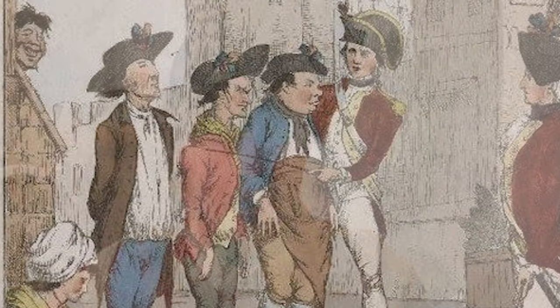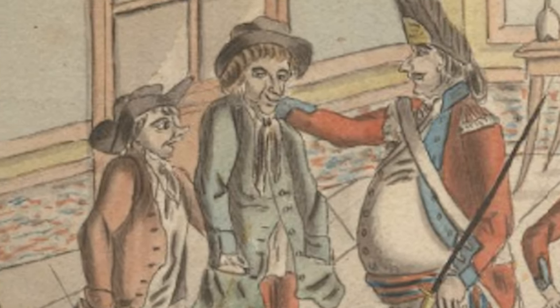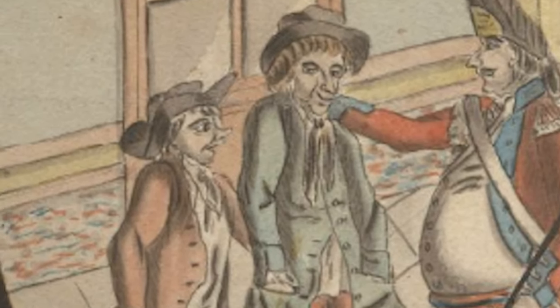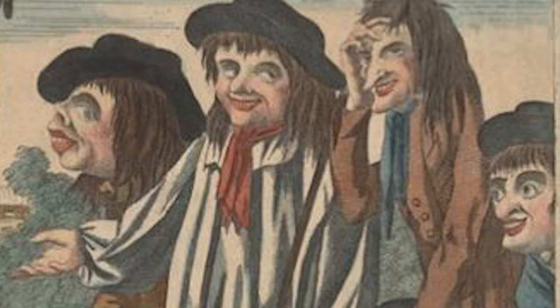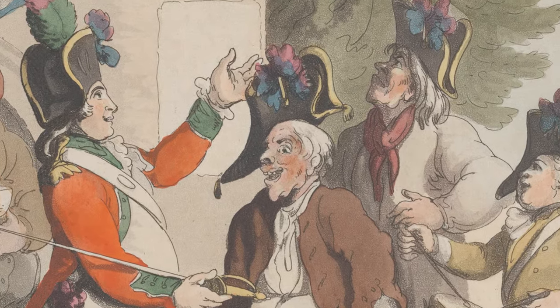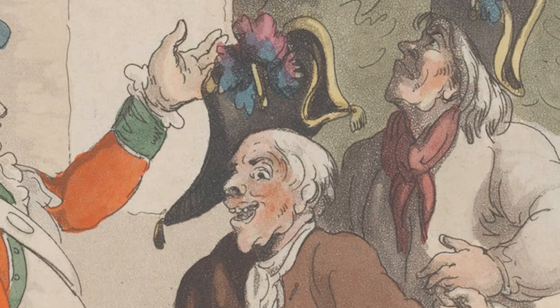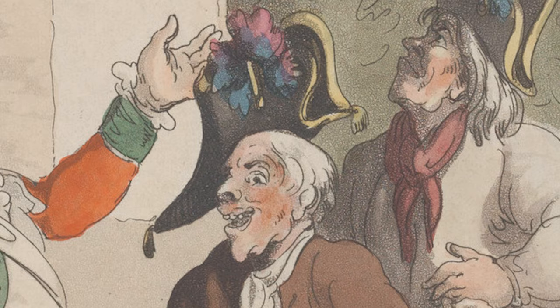So, looking again at these caricatures, let's pay particularly close attention not to the recruiting officers, but to the prospective recruits. You'll notice that they're very rarely depicted in a flattering manner. In fact, they're almost always depicted as rubes. I'd argue that, ultimately, these depictions say less about the conduct of recruiting parties and more about the 18th century public opinion towards soldiering in general.